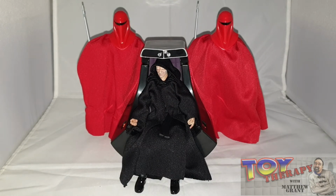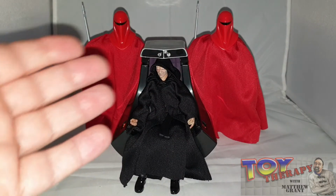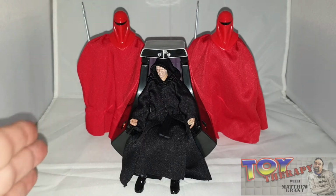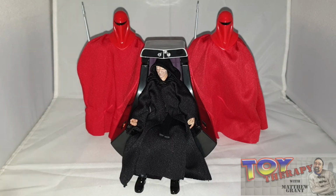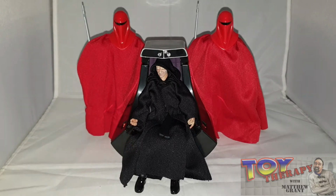As people know, he does come with quite a few accessories, but before I even get to the figure review and the accessories, I just thought I'd do a quick little shot with the Royal Guards. Sadly, these Royal Guards don't come in packaging as a set. It'd be quite cool if later down the line they do that, because they only released the Royal Guards the once. It'd be really good to see if they ever do a set, very similar to what they did with Han and Luke in their Hoth gear.